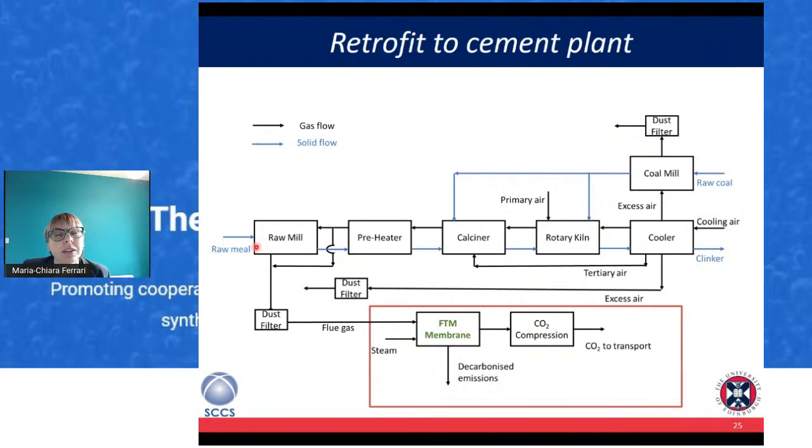So what are the components of the raw mill that are usually localized? Again, as I said, cement is pretty specific. Usually the cement plant is near where you have the raw material that you need to use for the production. And so the raw material tends to change quite a bit. So depending on what you have there, it might be necessary to have additional treatment of the flue gas to protect the membranes. But that, again, is quite specific.